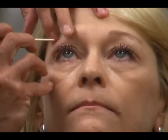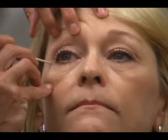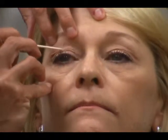And the incision that would be seen after surgery would be an incision right into the crease, extending out to about right here. And all of this redundant tissue would be removed.